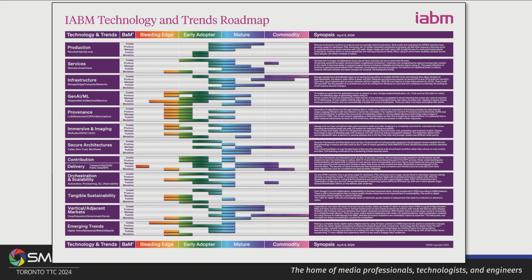One of the things, as I said, I work on this technology and trends roadmap, and how that works is we plot things on the technology adoption curve. And when we look at that, we can see from the top, bleeding edge, early adopter, right up to commodity. So a lot of people use this roadmap as even their starting point for keynote speeches. Product line managers use this as well to plot their own products.